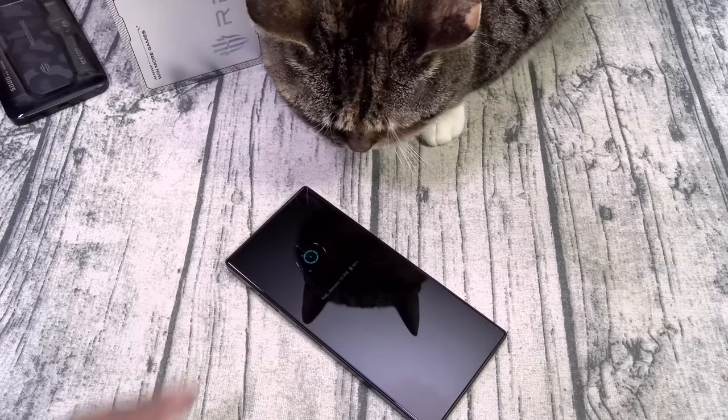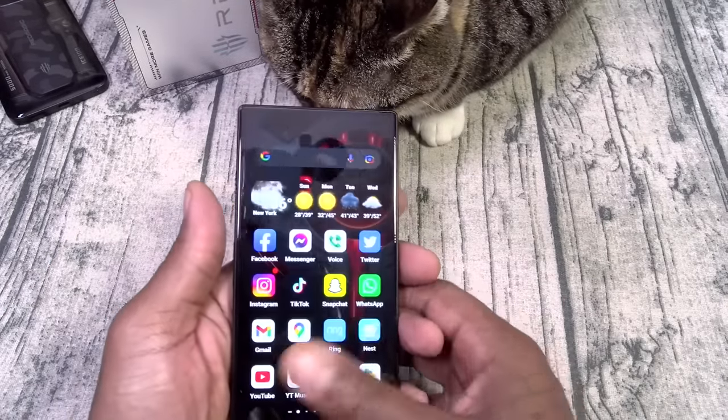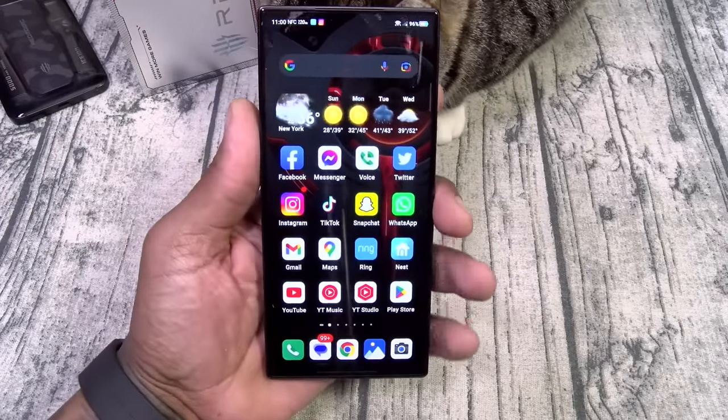And of course, look at Shoes' ears, kind of looks like Batman on my phone. Now when I'm ready to open up the phone, I have an on-screen fingerprint sensor, which works flawlessly, or I can just pick it up and look at it, bang, just like that.